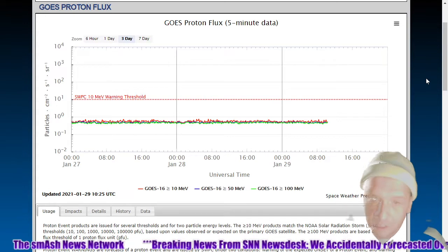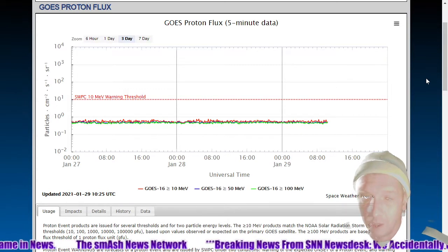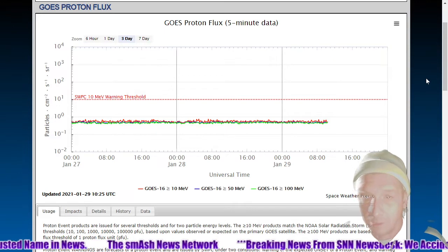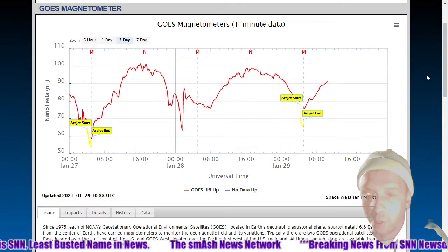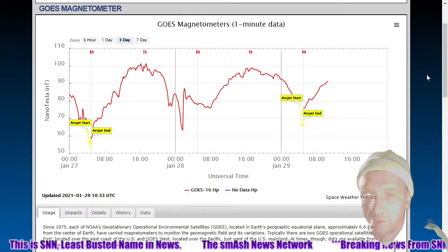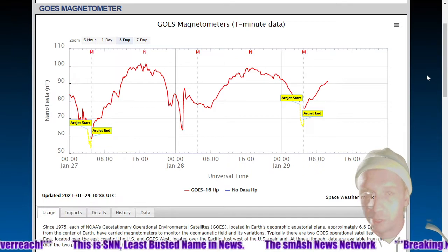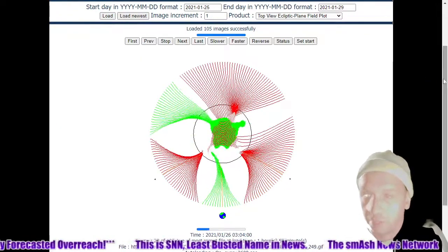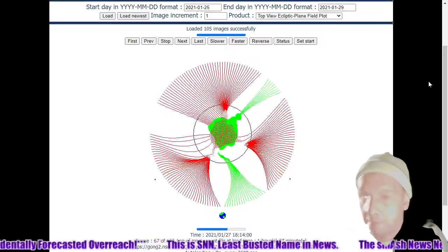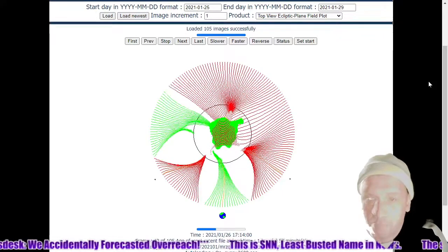This is actually 3 different energy levels of protons, 10, 50, and 100 mega electron volts, also measured by the GOES 16 at the F ionosphere layer. And the magnetometer has been quite spiky here over the past 3 days. There's the GOES magnetometer. And we'll show you the current sheet next on the Gong 2 data. So here's the top view ecliptic plane field plot. And the Earth is currently quite solidly in the South Pole current sheet.